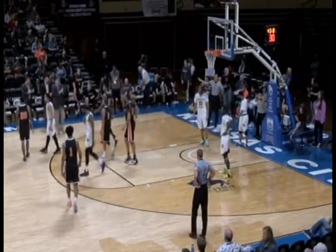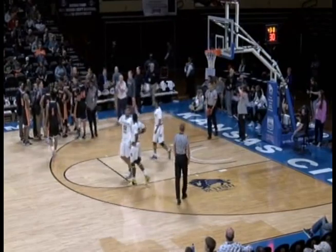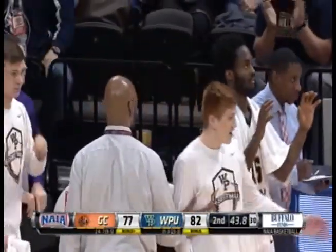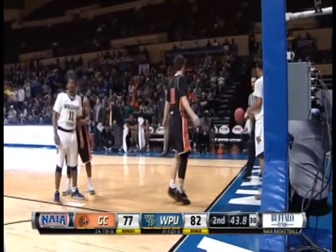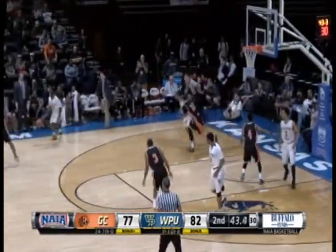An immediate timeout by Chris Briggs as Burns has 18. What a defensive play. Look at this steal. That could have been a backbreaker. 20-second timeout. And they are excellent free throw shooters. They'll guard the ball as they'll put in Conway to look for him to foul.